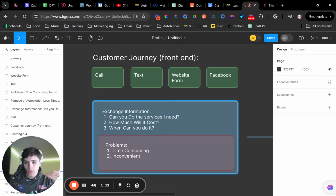If you satisfy the first two, and then you get to a point where, when can you do it, and it fits in their schedule, then you move on to booking, right? A couple problems with this system. It can be very time consuming and it can be inconvenient. Now, if you have a receptionist or someone dedicated on your team that just answers phone calls and they sit behind a computer all day, that's fine. And that maybe is not that big of a problem.